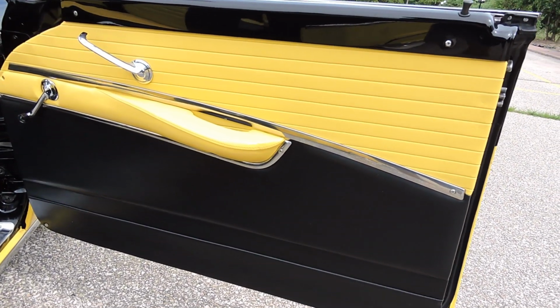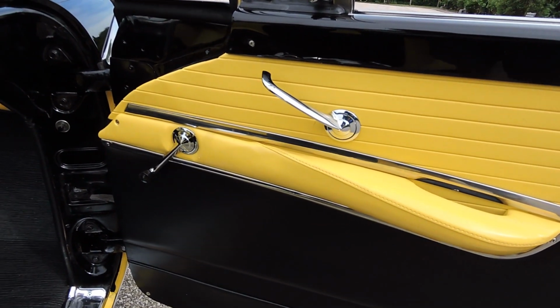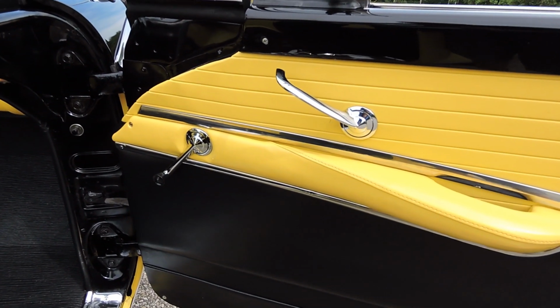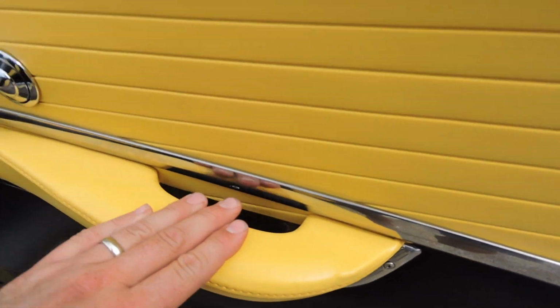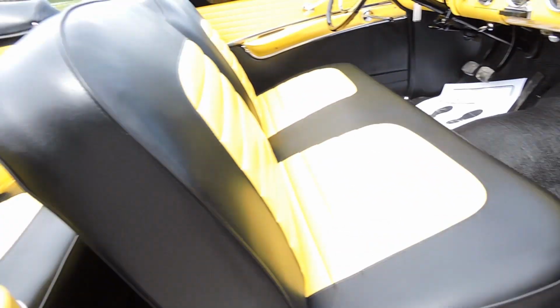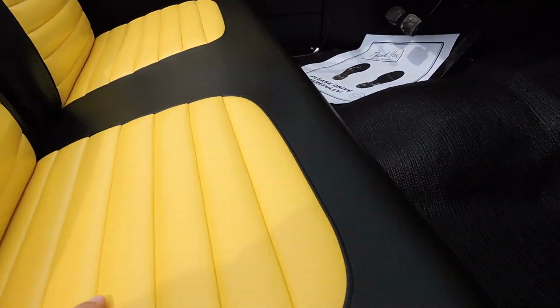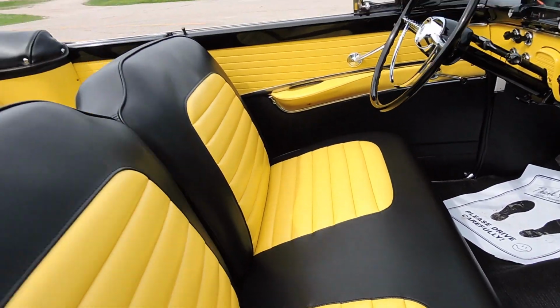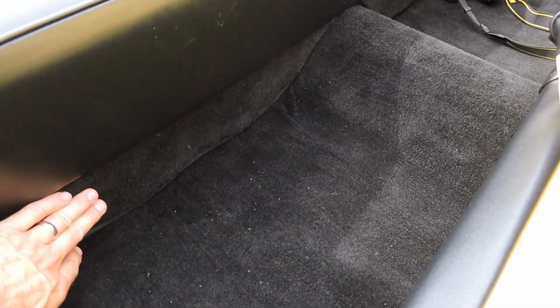Inside door panel, seats, carpet, dash, everything's to the highest standard as far as restoration, in my opinion. Very, very nice. All nice and tight as far as on the armrests and stuff. The black and the jams all look really good. We got a really hot day today, so I don't want it to sit here and idle too long, but the seats have all new padding, very high quality, and that plush carpet in the back, even back down in here, it's all perfect.